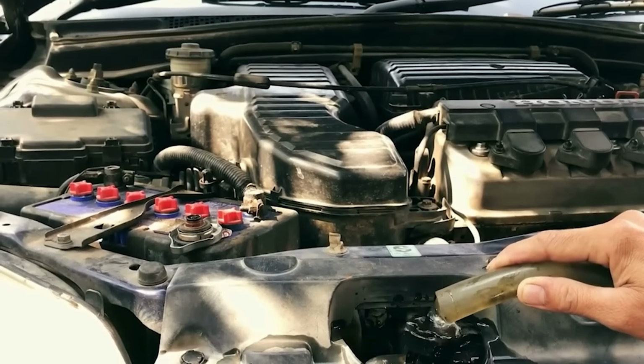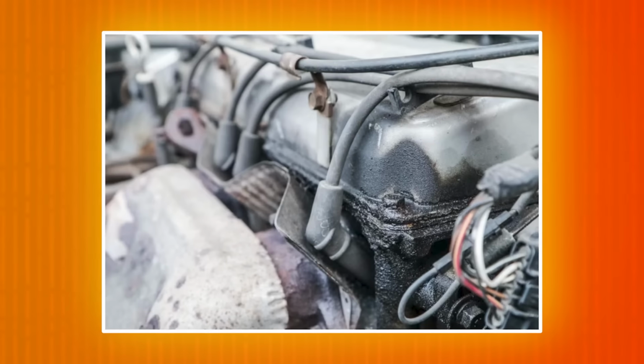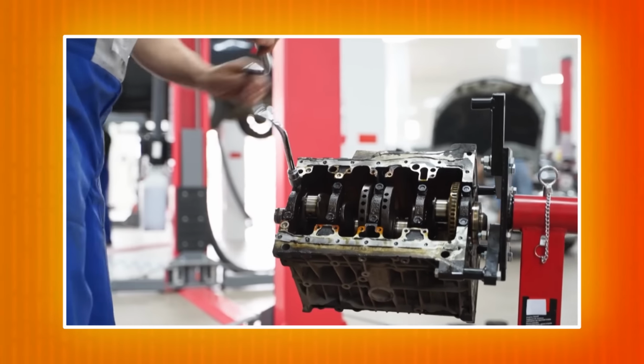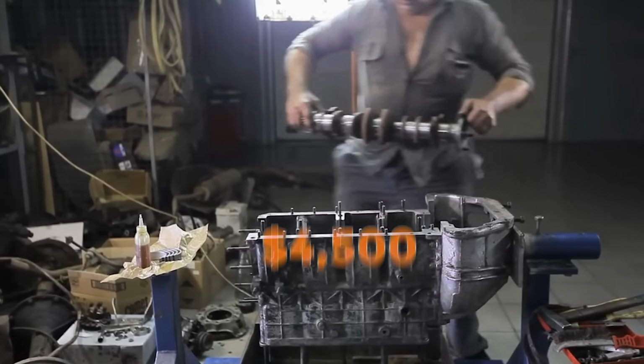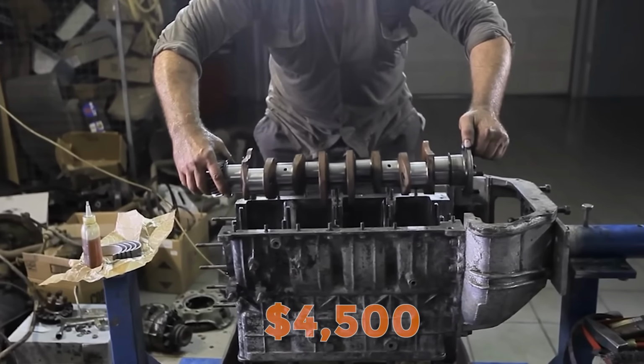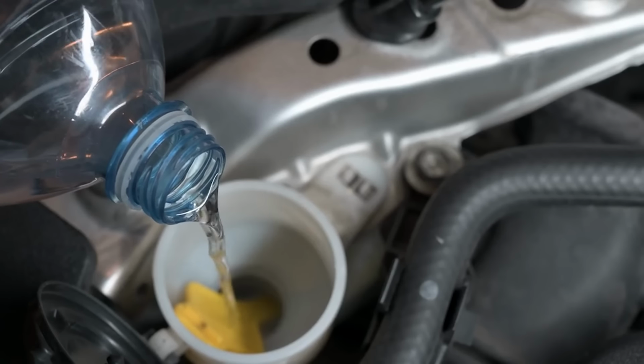Keep diluting it, and you strip away its protection. That's when overheating shows up. Warped cylinder heads, leaking gaskets, and sometimes a full-blown engine replacement. I've had to tell more than one driver their $4,500 repair bill started with just a little water top-off.